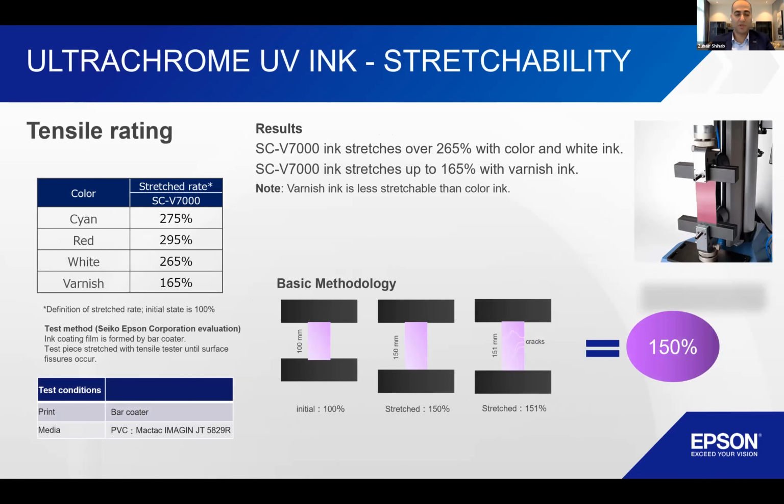And what we did here as Epson, we took our machine and printouts through many tests. I will not go through all of them and how we did the tests, but this information is available. If anybody has a question or wants to continue after this session, of course we can answer in detail. I picked some of them, for example stretchability and how stretchable it is.